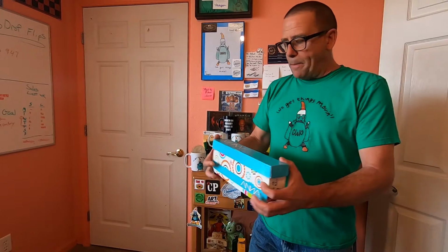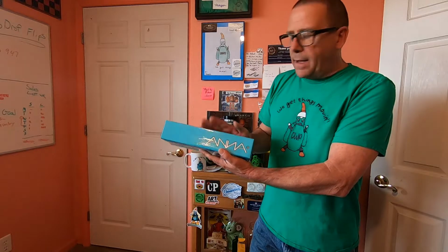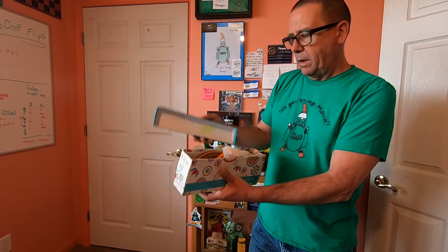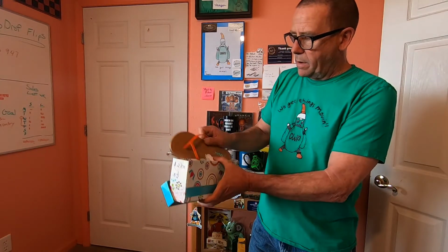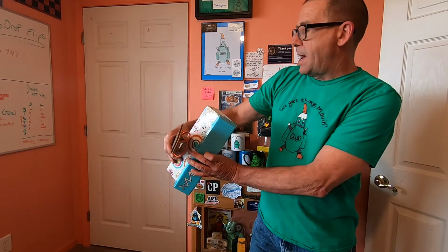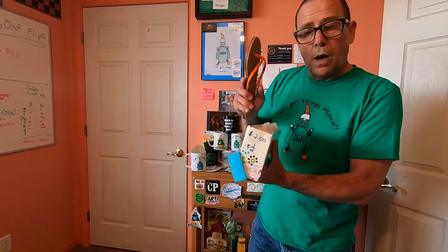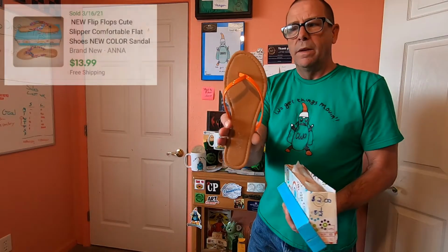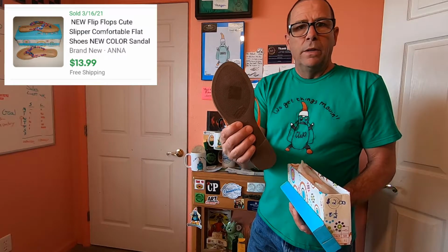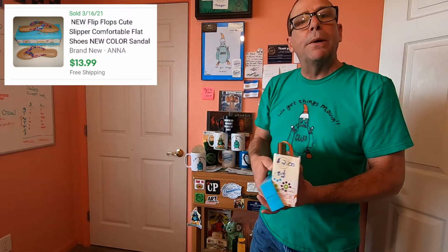Next thing I picked up, these still brand new in the box. They're Anna sandals. They are size 8.5, and I paid $2 for these. So we'll give these a try, and I'll show some comps up here on the screen.